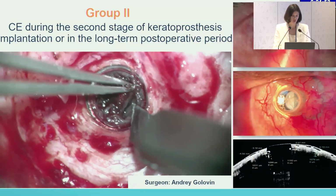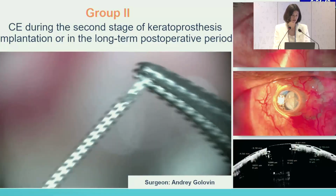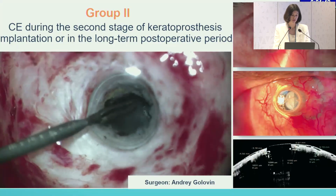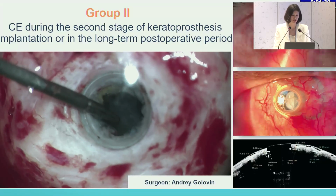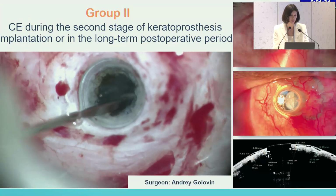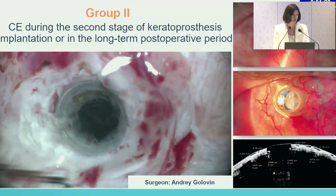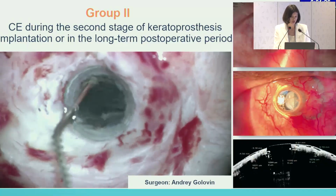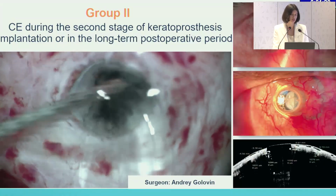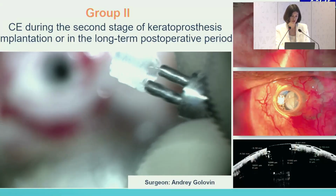In group 2, we performed cataract extraction during the second stage of the keratoprosthesis before implanting the optical cylinder. It is also extracapsular, but the difficulty is that we have limited visualization, and sometimes lens masses are not totally removed. So there were some patients who needed to undergo a second operation in the early postoperative period, but it didn't affect the outcomes. And the visual acuity was really high.